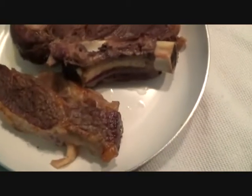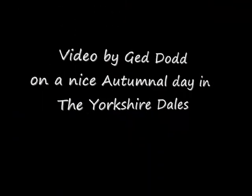Can I have my tea now? Look at that. Just cooked it. Smells.